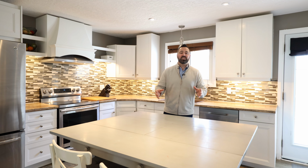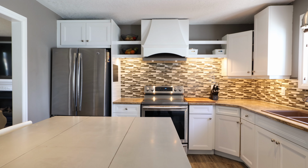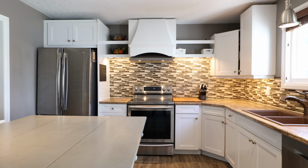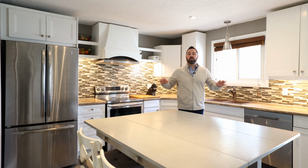You've got the large center island that's movable depending on how you like it situated. A tremendous amount of counter space. You got the white classic shaker cabinetry, stainless steel appliances, and then a gorgeous view overlooking your backyard that we're gonna check out after. Just an ideal setup in here, and it is wide open into the living room.